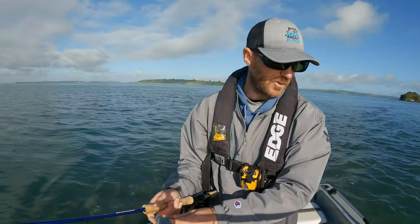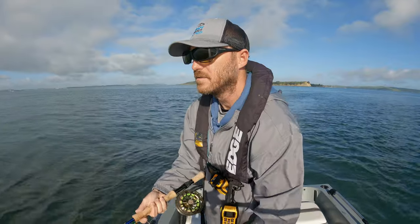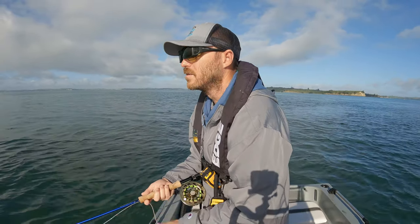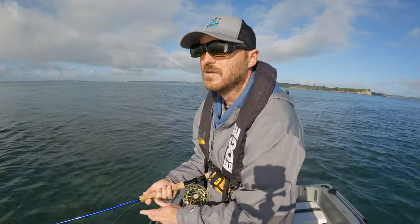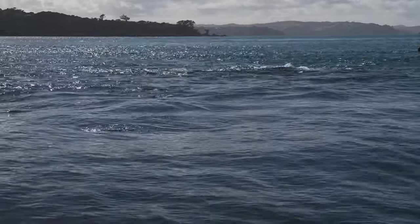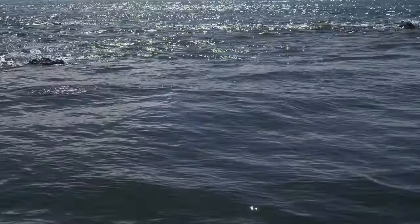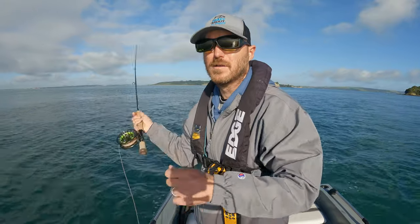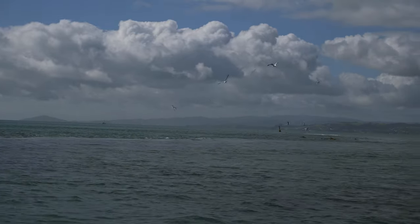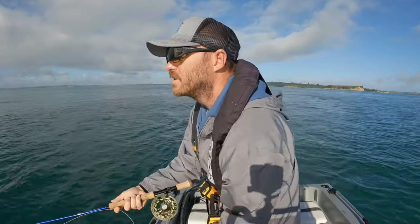Okay, so there's a really shallow reef here where these kahawai are pushing the baitfish up against. Okay, I can see them splashing back there. Just need to get over this reef. Okay, there's some splashing. It's a good cast.